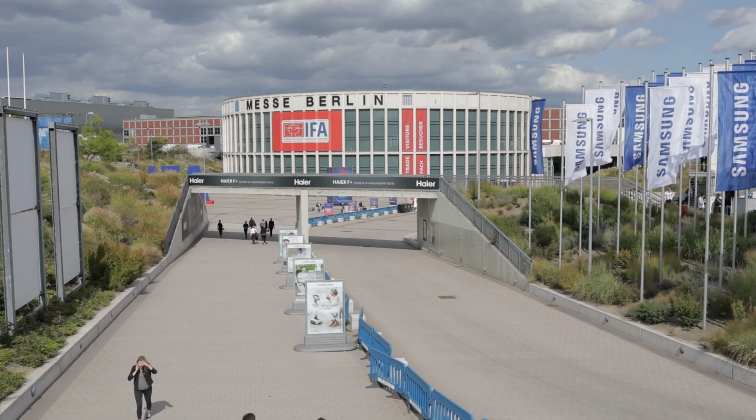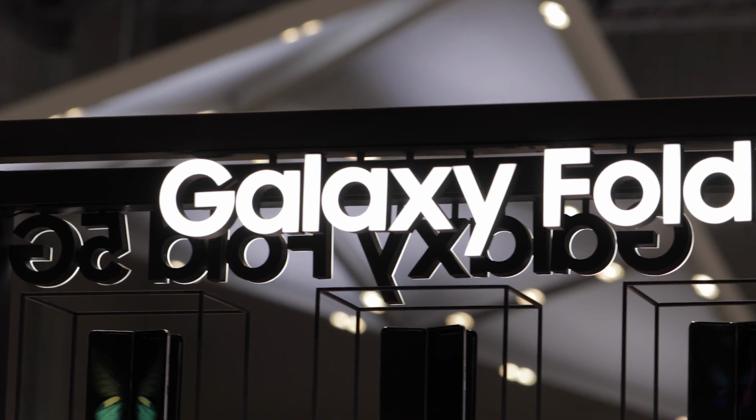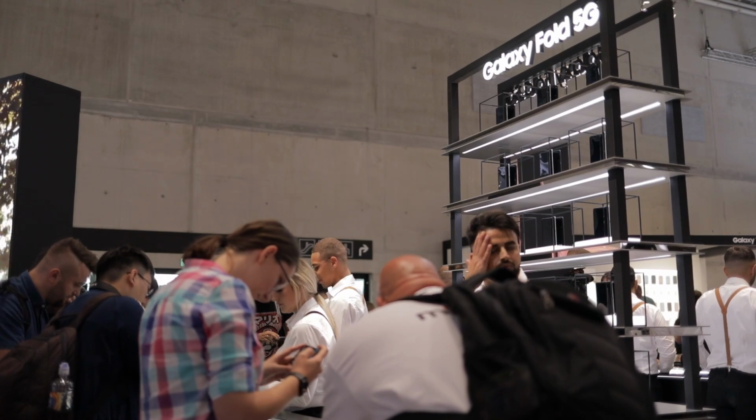At the largest European technology fair, IFA Berlin, we had the opportunity to try out the latest Samsung Galaxy Fold. It's an innovation, a brand new concept of smartphone that opened the display's screen on both sides. Some people like it, some people say it's silly, so let's see how it impressed me.